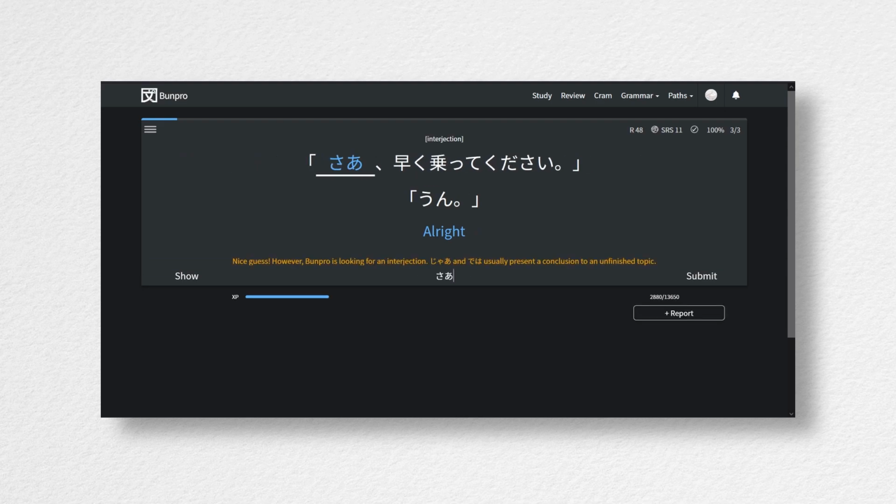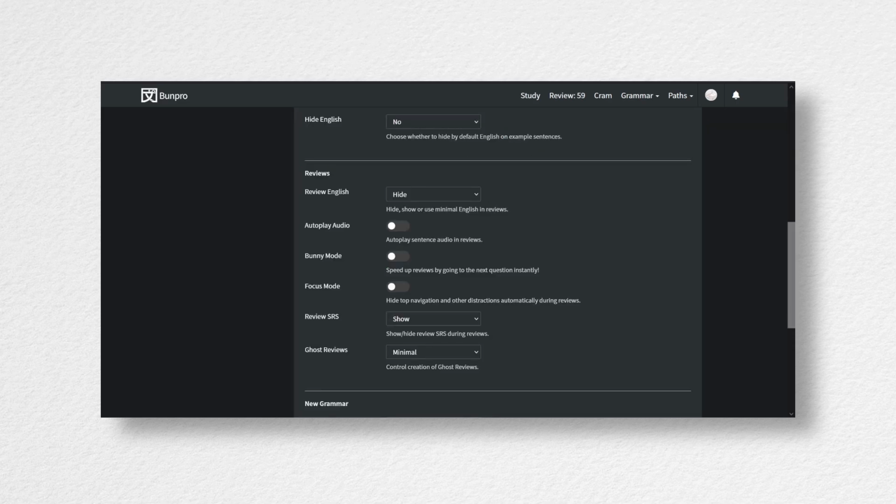There's also a lot of random customization options, like you can set it to just jump to the next question instead of going over your answer and any possible corrections. Again, that's absolutely insane. I don't know why you would want this. If you're not making mistakes, you don't need a grammar app. But, you know, again, the option's there, I guess.